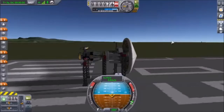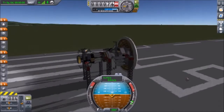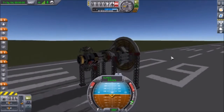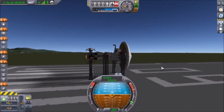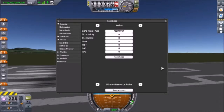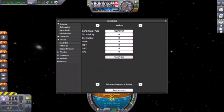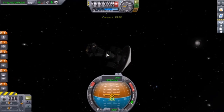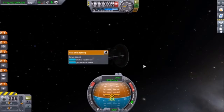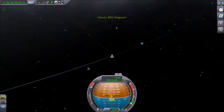Okay. Okay, this is probably squat enough. I probably could actually put it on a rocket, although it is quite heavy, but I'm not going to. I'm going to Alt F12. Let me see what the minimum for Kerbin is. Okay, then I'm going to add about 30 million to it. And set orbit. Hasn't blown up yet. That's good. I like that. Okay.